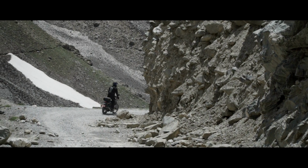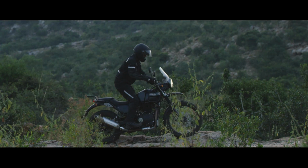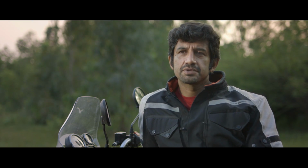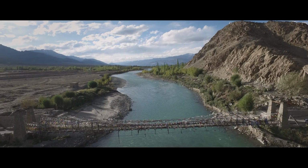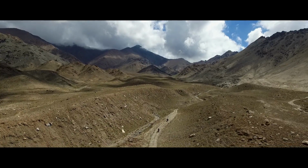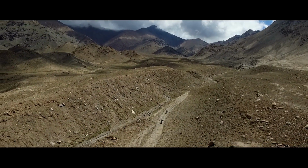The idea is eventually to find an equilibrium between man, machine and terrain, and I believe we do that with the Himalayan. We know that there are places in our backyards which we never really venture out to. A bike like the Himalayan is quite an apt tool to discover the world around you which you see and you're curious about but you've always ignored.